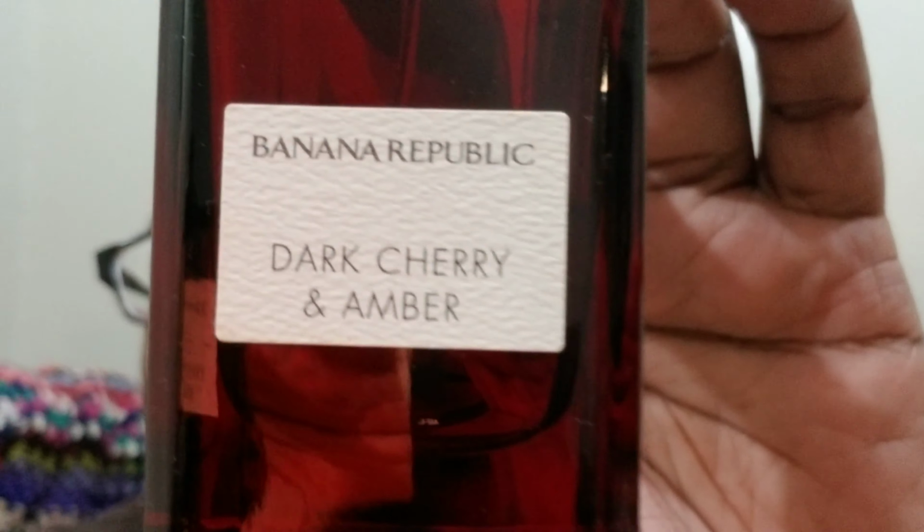Banana Republic's Dark Cherry Amber. You know when I found this one? I found this one looking for information on Tom Ford's dark cherry fragrance, and this one popped up. So I was like, okay, let me check it out. This one came out in 2019. This came out last year.